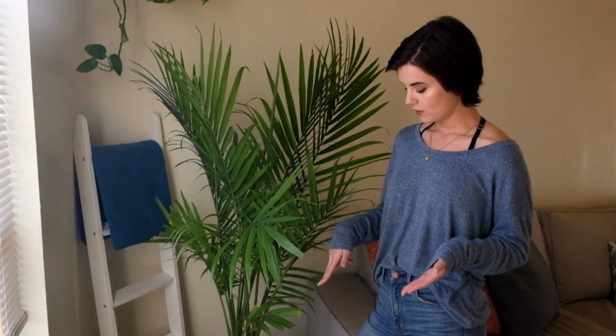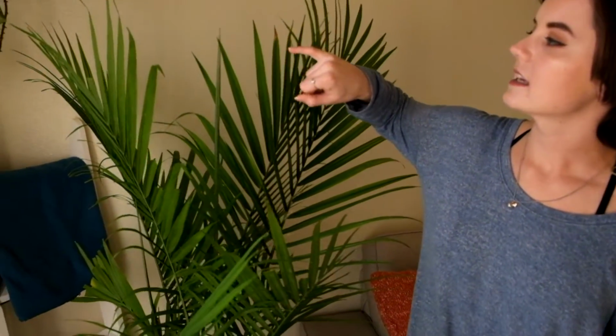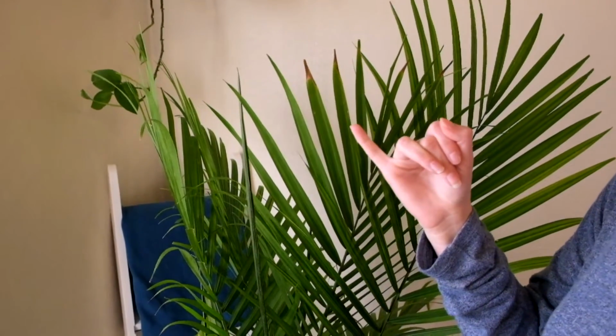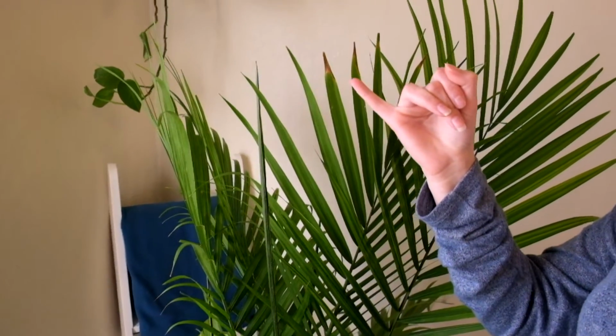And then as far as watering, I just put my fingers in the soil, and if it's dry 2 or so inches down, then I give them a good watering. Other than that, it's one of my easiest plants. So I know you can see a little bit of browning on these fronds. Usually, what I've heard is if the tips are yellow, it's being overwatered, and if it's brown, it's being underwatered.